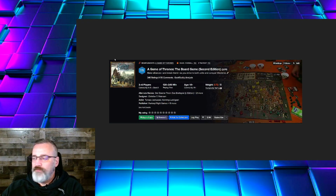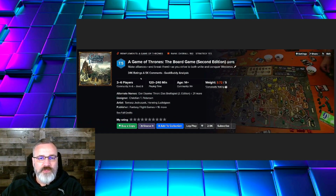As we can see, let me blow this up. Over on Board Game Geek, this game has been rated a 7.5, so it's a good solid rating. 3 to 6 players. It's a long game. It's going to take anywhere from 2 to 4 hours to play. It's recommended for ages 14 and up, and its complexity rating is a 3.72 out of 5.